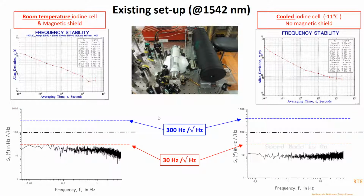Let's now look at the iodine stabilized part. We have two iodine cells we use at the moment. One is a room temperature cell, which is inside the magnetic shield, which is here. And the other one is a cooled iodine cell at minus 11 degrees Celsius, which has no magnetic shield. In the background you can see the tripled laser.